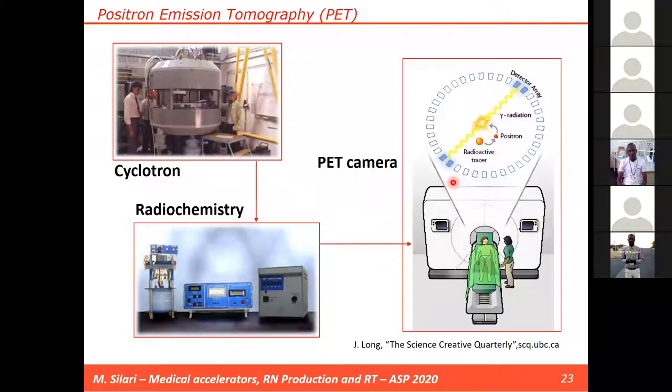So as an example, we see positron emission tomography, which normally needs a cyclotron in the hospital because you use very short-lived radionuclides. The only exception is fluorine 18, with a half-life of 2 hours. It can be produced in one place and shipped to about 300 kilometer distance as a pharmaceutical. So you have to produce your fluorine 18, for instance.